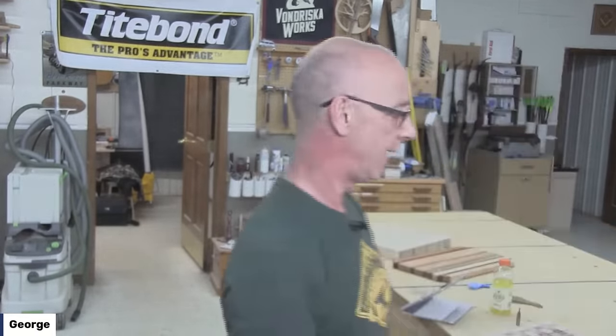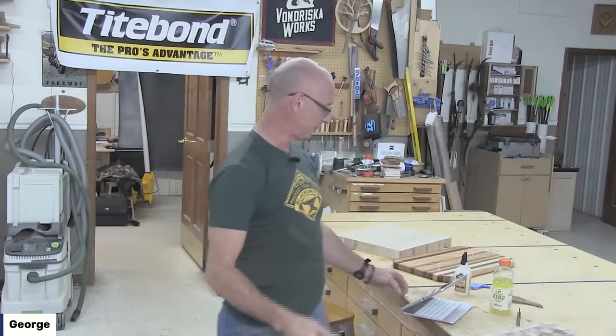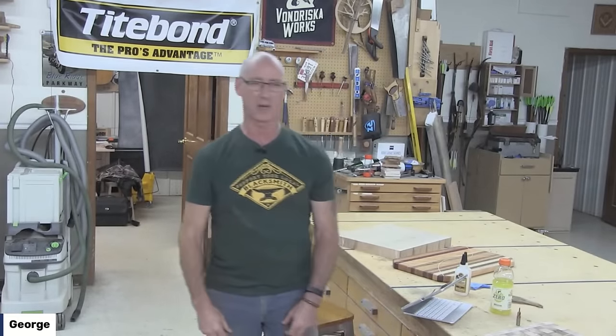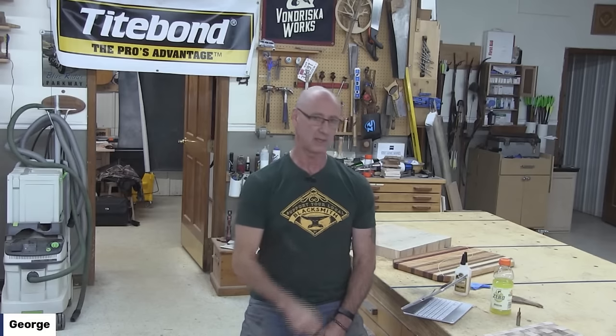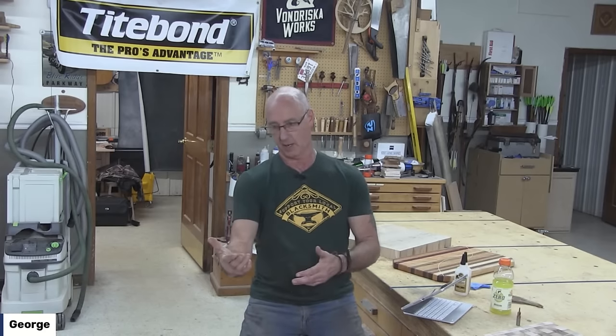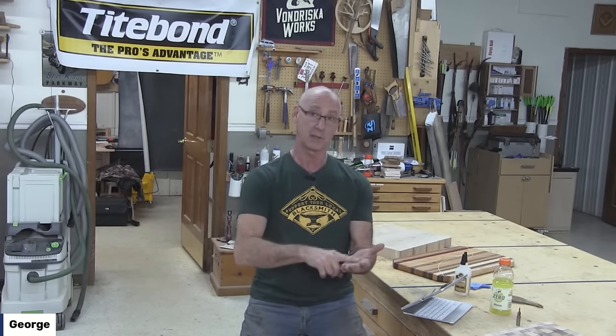So you want fine sawdust. Fine sawdust would be not the stuff that's coming off a planer or even a table saw, more like what's coming off of a sander. It's like flour, it's that fine. And then there are a couple ways you can do it. If you work fast, you can mix the CA glue and the sawdust here and then use a popsicle stick or a putty knife to force it into whatever it is you're trying to fill.